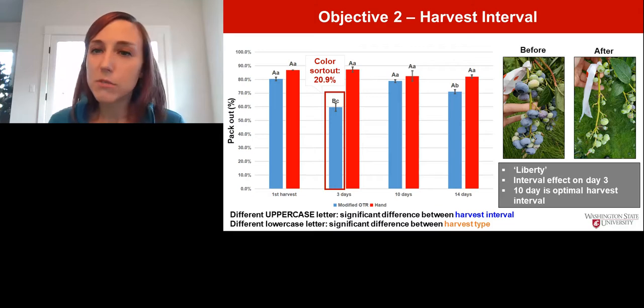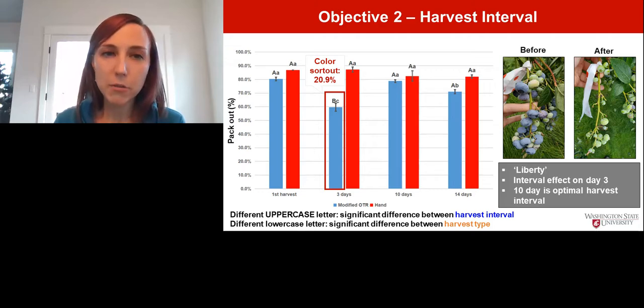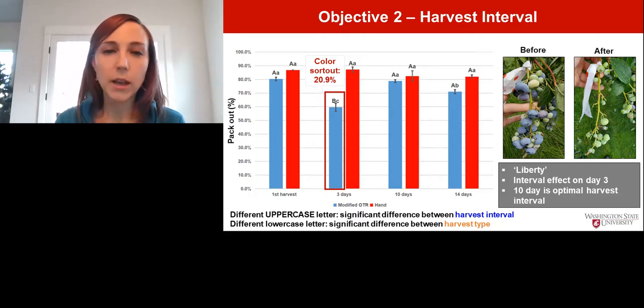Now let's look at objective 2. This was, again, our harvest interval objective. What we're looking at here, in the figure on the left, is our pack-out data. And what you'll be seeing is we have our first harvest. This is our baseline harvest that sets the interval. And then we harvested Liberty at a 3-day interval, a 10-day interval, and a 14-day interval. And you'll see we looked at whether or not there were differences in harvest interval or harvest type.